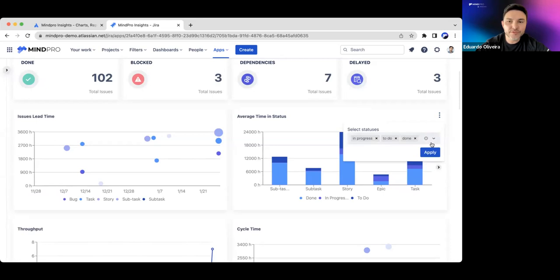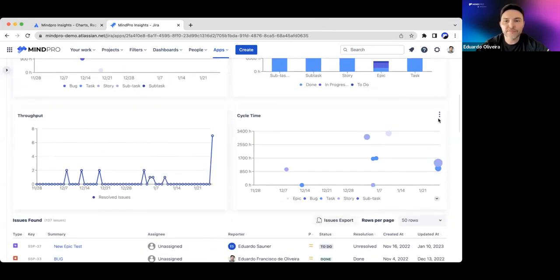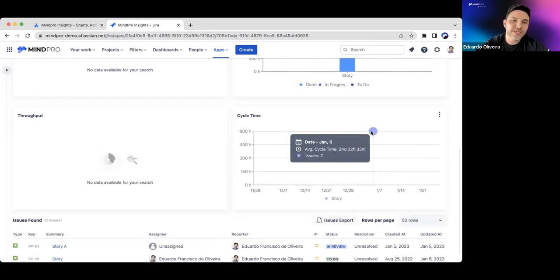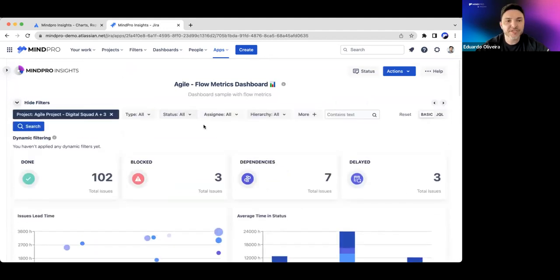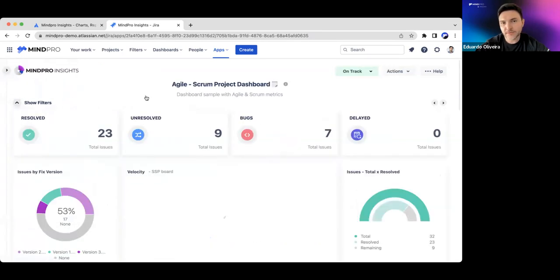You can configure this specific information right here, selecting specific information for each one of these gadgets to further refine your data. You see this instantly, of course, and you can drill down into this information and see exactly what you are looking for. And of course, you can refine this information even after it has been shared.